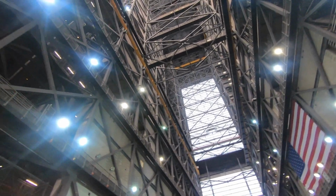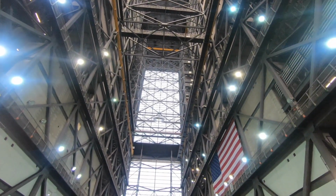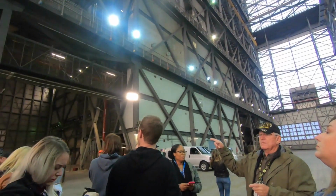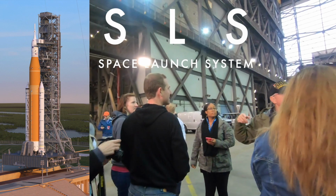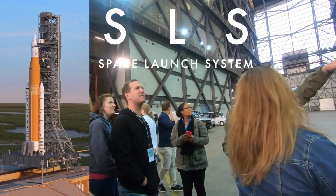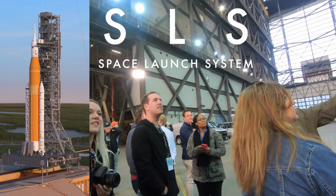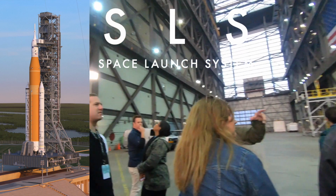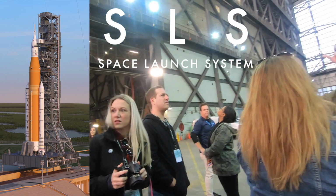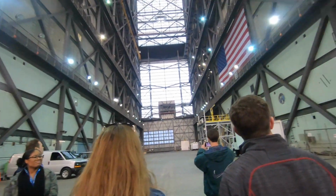Wait, what do they make here now? Well, they assemble some things, not much. Ultimately it will be SLS. What's that? It's the Space Launch System, so that's NASA's next option for the moon and further. They use the engines from the Space Shuttle. They only had one opening in the bottom of the Apollo Saturn 5. And the Orion, that's what's going to send humans. That's going to be on top.